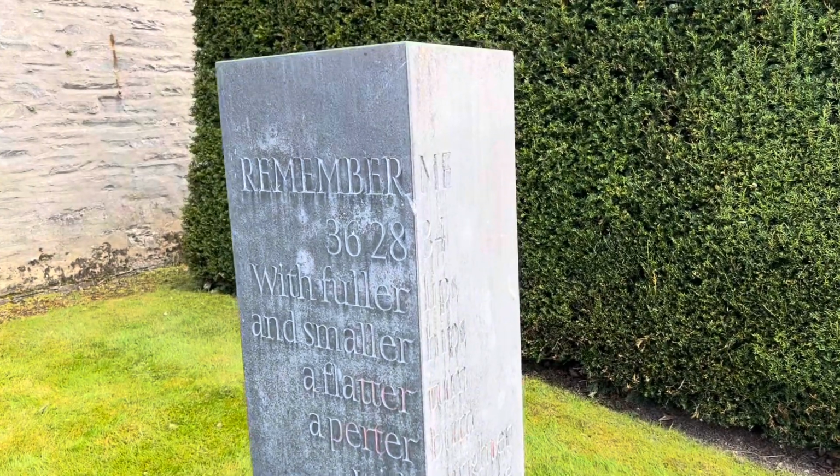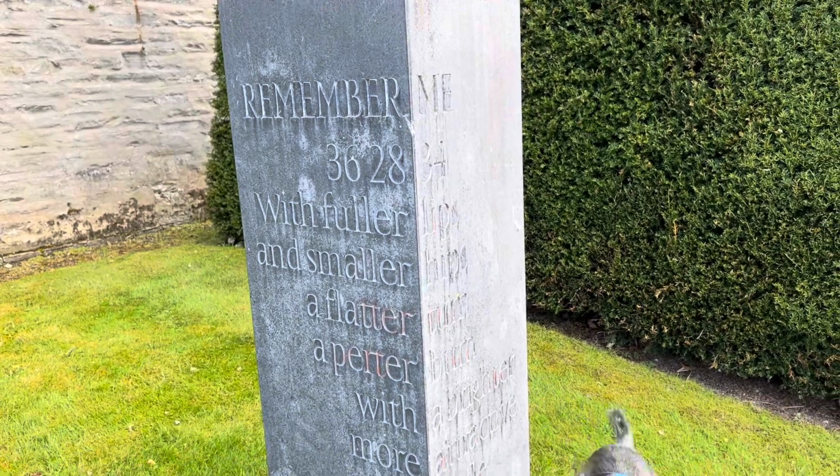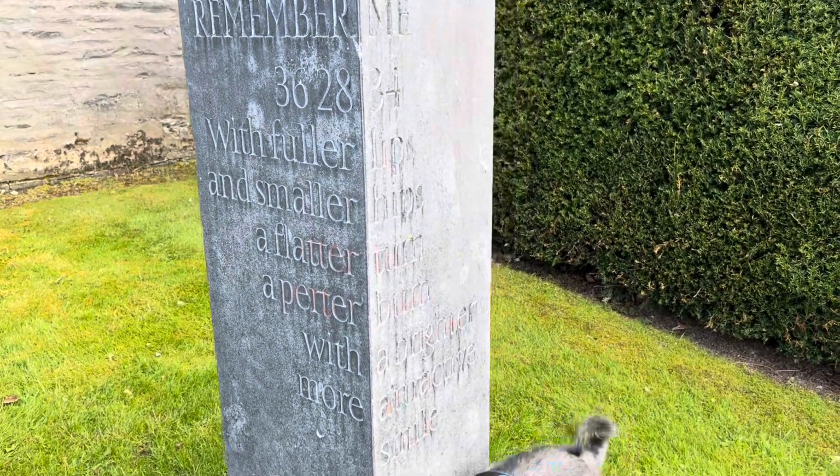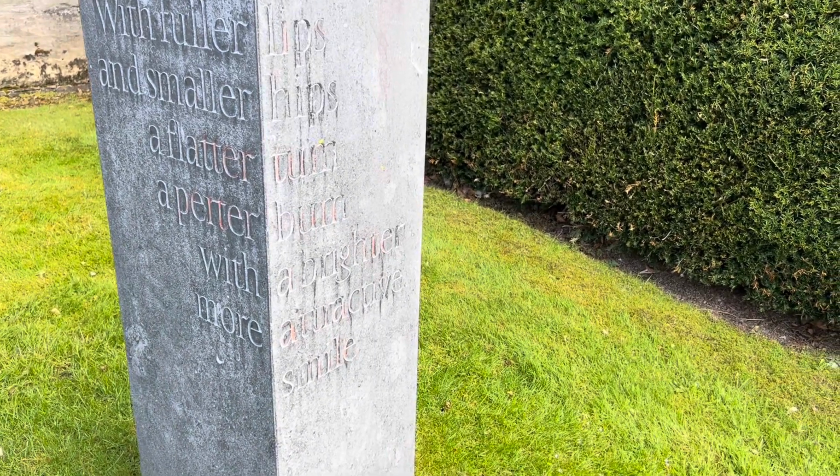See what it says. Remember me, with fuller lips and smaller hips, a flatter tum, a perter bum, with a brighter, more assertive smile, attractive smile.